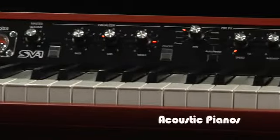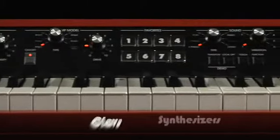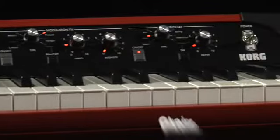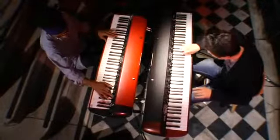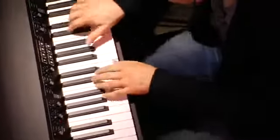SV1 Stage Vintage Piano faithfully recreates a wealth of vintage and modern keyboard instruments. The sounds are complemented by classic effects and tube-driven amplifier modeling, along with Korg's finest weighted piano action in either 73 or 88 keys. The new keyboard sounds unbelievable. The output is hot, the output is clean. SV1 sounds incredible.